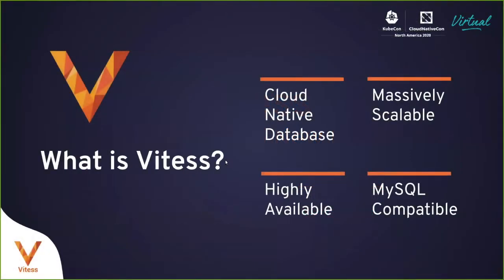What is Vitess? Vitess was initially developed as a MySQL scaling solution at YouTube, but it has evolved into a cloud-native database. Vitess is a CNCF graduated project. It was donated by Google to CNCF in January of 2018 as an incubating project, and it graduated from CNCF in November of 2019. It was the eighth project to graduate from CNCF and the first storage project.